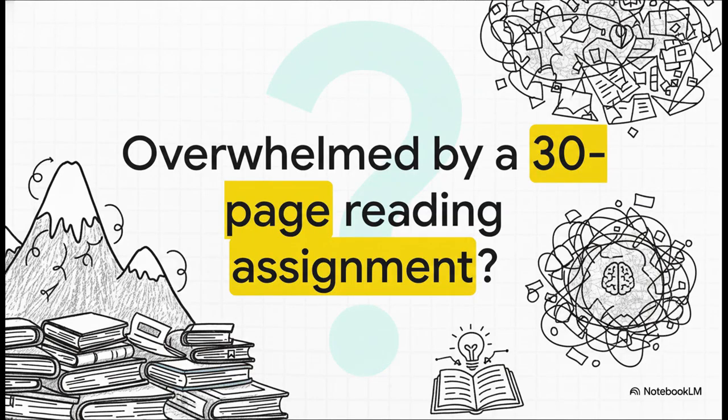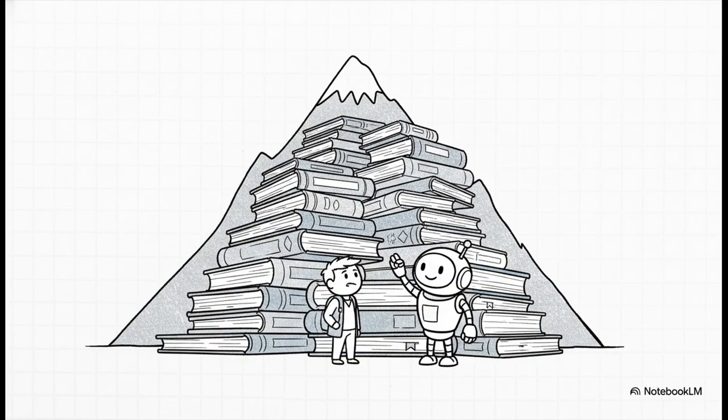You're staring at this absolute mountain of text, or maybe a really complex topic, or just a huge pile of messy notes, and you're thinking, where do I even begin? It can feel, yeah, totally overwhelming. But what if you didn't have to climb that mountain alone? What if you had a partner to help you out? Well, that's exactly where AI comes in.